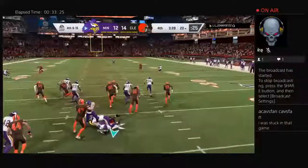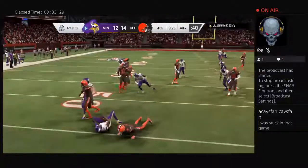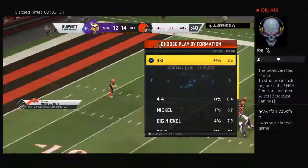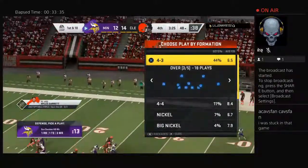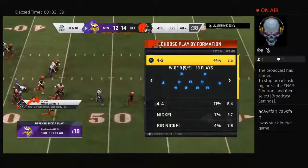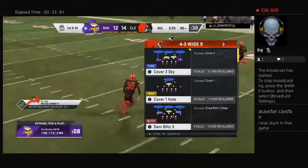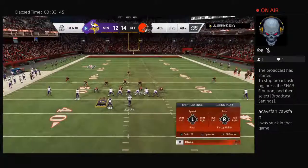On 4th down, the punt team is on as this is sent away. Only 29 yards on the punt there. Definitely not his best. And the Vikings will take over here 1st and 10 at their own 48-yard line. Here are the Vikings now to start their next drive.